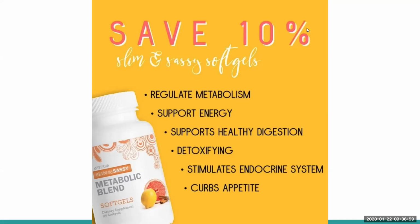Slim and Sassy is a blend of grapefruit, cinnamon, lemon, peppermint, ginger. And it's a fabulous little blend that helps to regulate your metabolism, gives you a boost of energy, helps to support healthy digestion. It's great for detoxing and stimulating the endocrine system. And it's fabulous in curbing appetites. I personally love a drop in a glass of water. Some people hate the flavor of it. So the soft gels are a really great alternative to taking that oil in water.